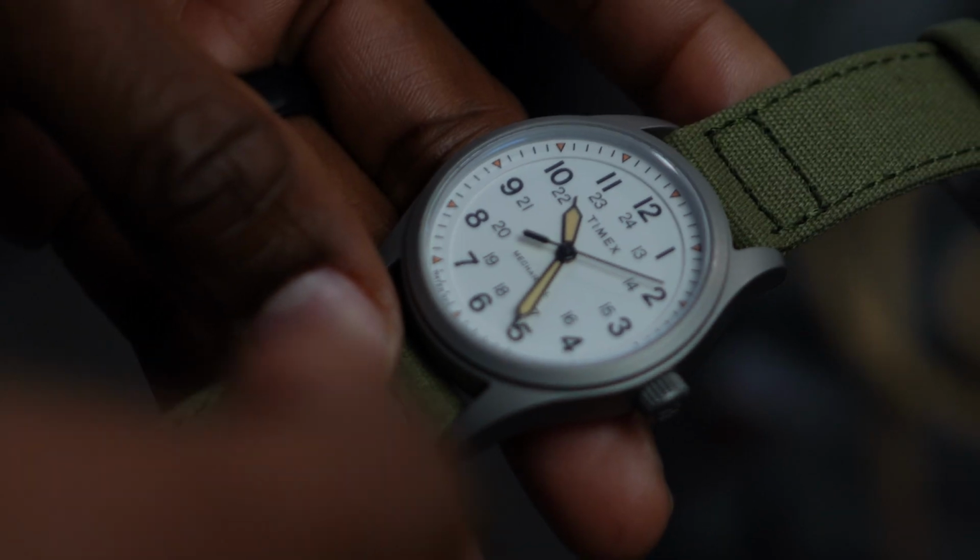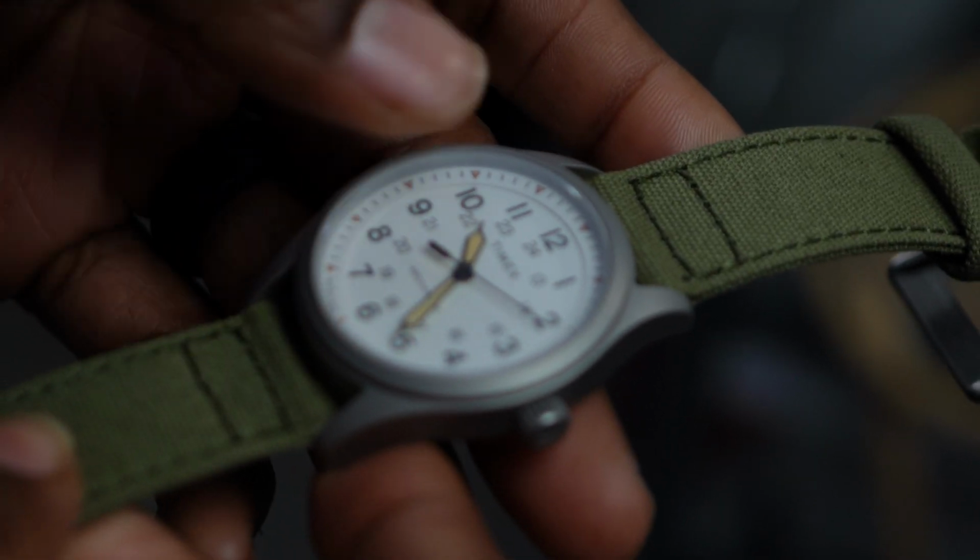With the Hamilton, you're only getting 50 meters of water resistance, which means you can splash around, but you can't really swim with something like that. With the Timex, you're actually getting 100 meters of water resistance.